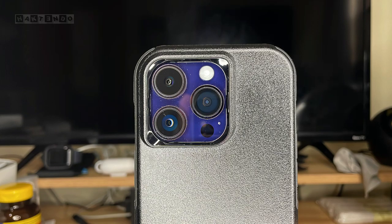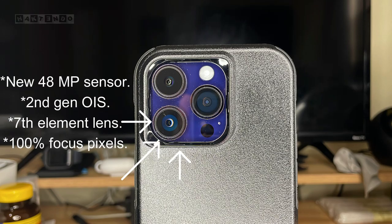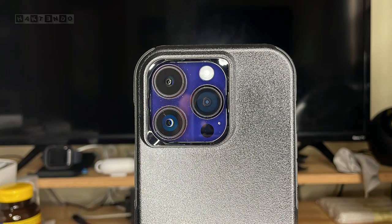So first things first, we have a 48 megapixel main wide camera, 24mm with an aperture of f/1.78, a second generation sensor shift, optical image stabilization, 7 element lens, and 100% focus pixels. So sure, it is a 48 megapixel main camera, but it will still shoot pictures in 12 megapixels. Those 12 megapixel pictures from the 14 Pro will look much sharper compared to the iPhone 13 Pro and iPhone 12 Pro. The reason is that it's using pixel binning, which uses 4 pixels instead of 1. So instead of using the full 48 megapixels, it downsamples to a 12 megapixel picture, my folks, and it will look as sharp as a 48 megapixel picture.